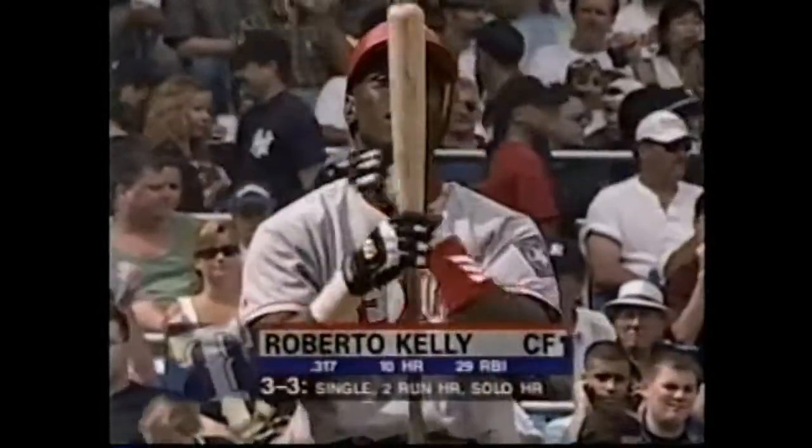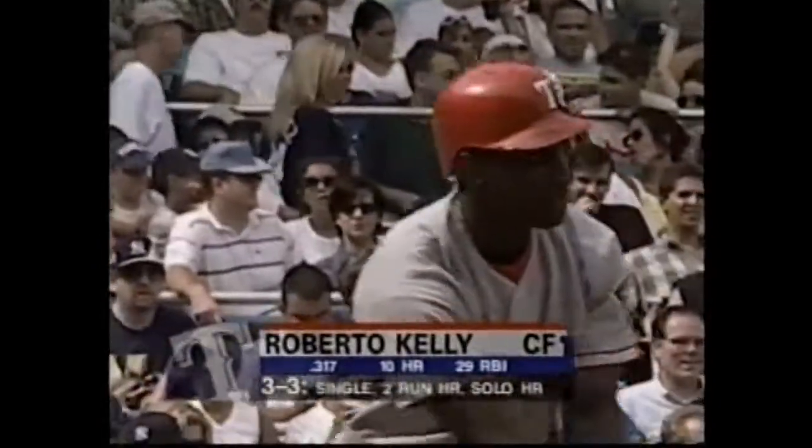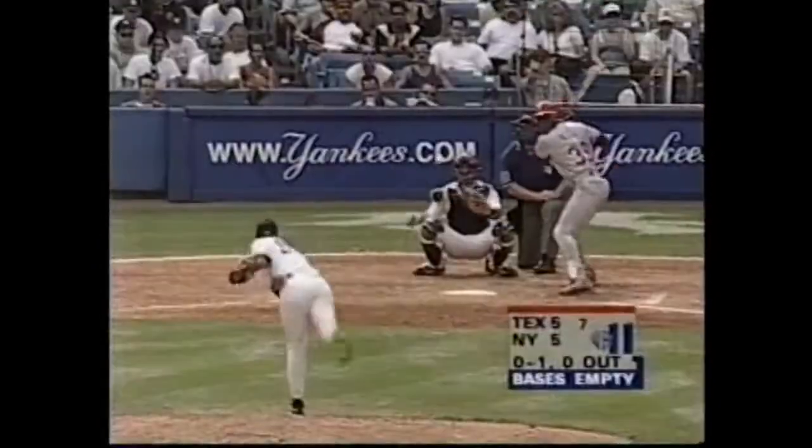And here's Bobby Kelly. He's got 2 home runs and a single, 3 RBIs, a 2-run homer in the 3rd, a solo shot in the 5th. Up to 317 now.